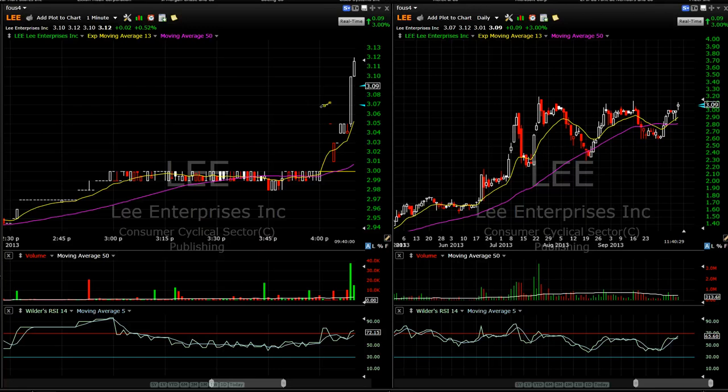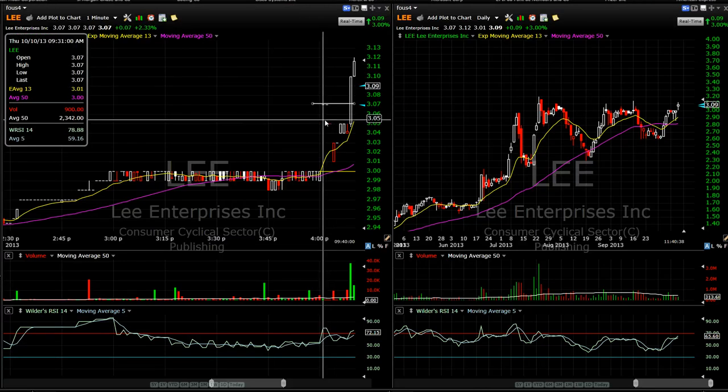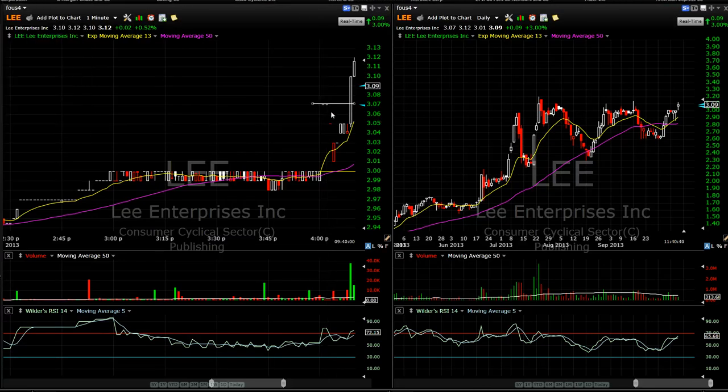We opened at 307, came back down, and then once we broke 307, we broke out on high volume there. As you can see, volume is relatively low. It's not really legit candles that you can see forming up. It just was kind of spiking all over the place. But the intraday chart combined with the daily chart was definitely a bullish pattern that I liked.